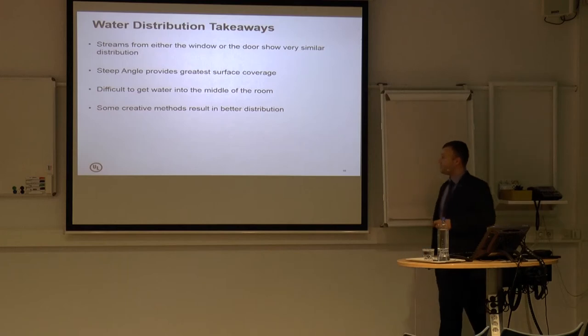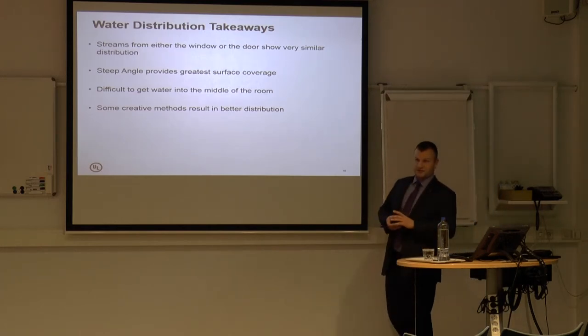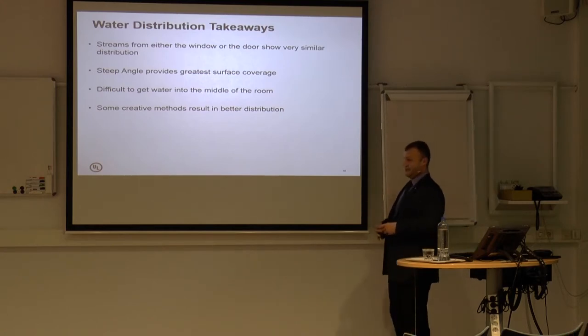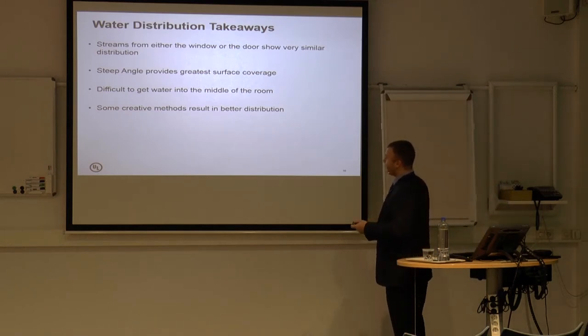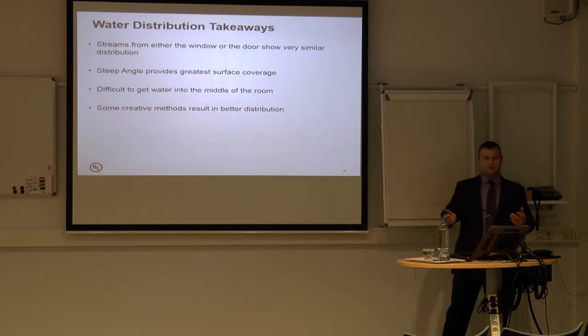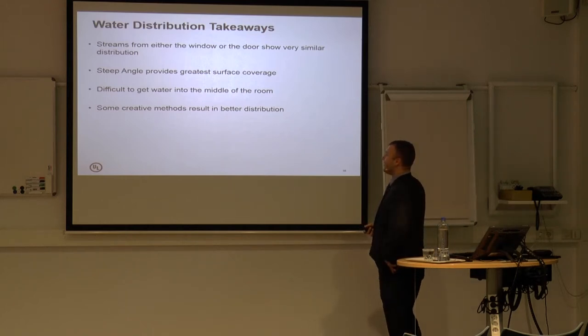So again, the takeaways, we touched on them some: whether it be from the window or the doorway, fairly similar distribution as you would expect. Steep angle provides the greatest surface coverage. Again, for us, that's very important, taking the gases out of play, taking re-radiation of the wall materials out of play. It's difficult to get water into the middle of the room, and some creative methods help better in that, whether it be doing it off the soffit or changing how your nozzle is applying the water.